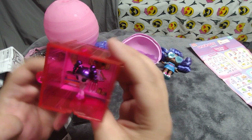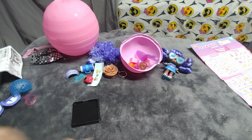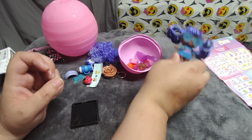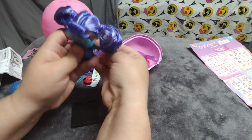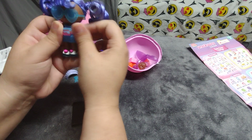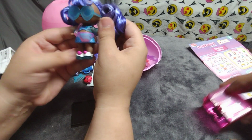Just like that. Mm-hmm. And there's a little tiny LOL. And that is basically everything. Except for, here's a little LOL. And she's missing something, you guys. Her fanny pack. Let's put it on here. Very quickly. There we go. The fanny pack. So, that's it.